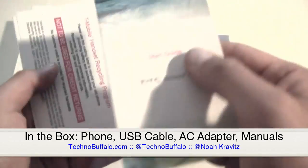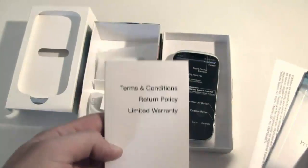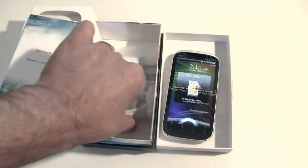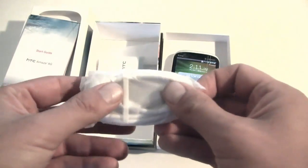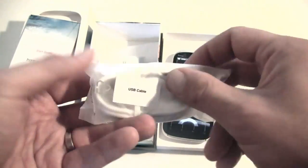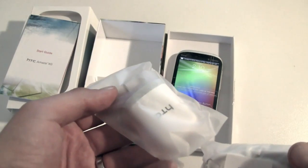In the box, start guide, recycling voucher or label. Recycle your old phones, all your old gadgets when you're done with them. Don't throw them in the garbage where they wind up in a landfill. Recycle them so that they're disposed of properly and so that certain of the bits and parts can be reused. You also get a USB cable and your charging adapter, your AC adapter.